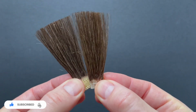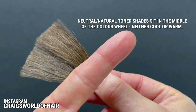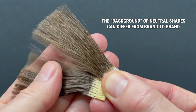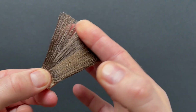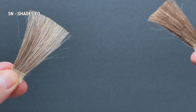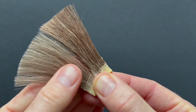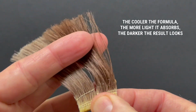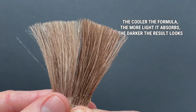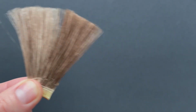Now these shades are neither cool nor warm, so they sit in the centre of the colour wheel. They're often added to formulas for blending or covering grey, and they are a really important part of our shade range. Coming in next, we have our natural ash cool tones. Now, these, as the name suggests, are natural or neutral, but they have additional cool tones added. These could comprise of blue and violet, and sometimes a green-based ash. These are great for adding into grey formulas for cool results and for neutralising warmth.